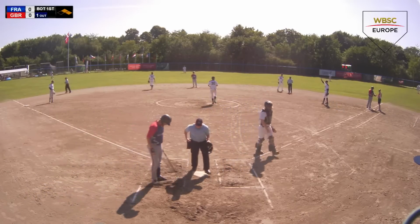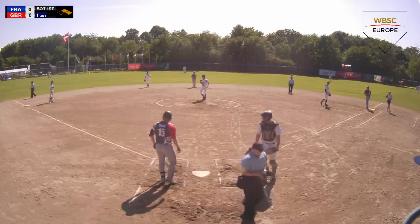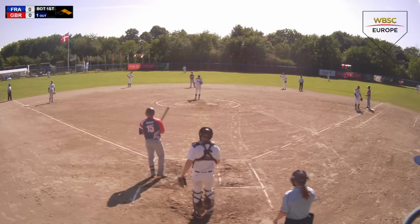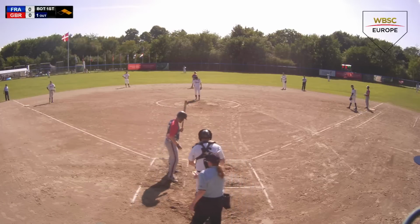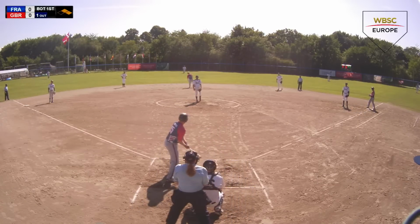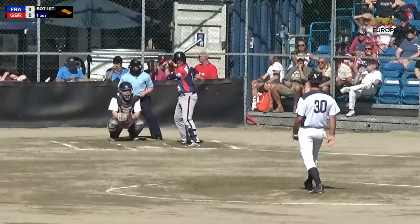So I mentioned earlier that Privat has displayed some slight control issues early in this tournament. The Great Britain hitters are not squaring up on his pitches. None of his pitches have been hit hard yet. However, they are getting on base by being patient at the plate and waiting for a good pitch to hit.